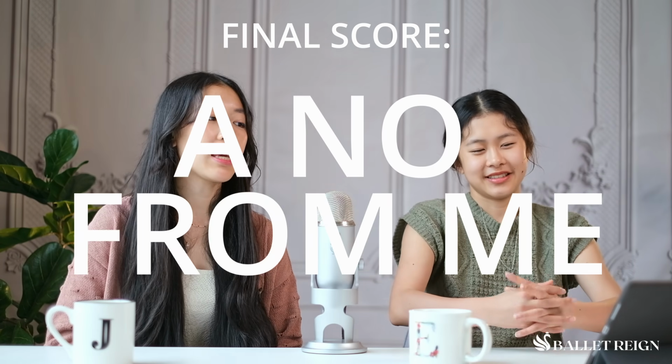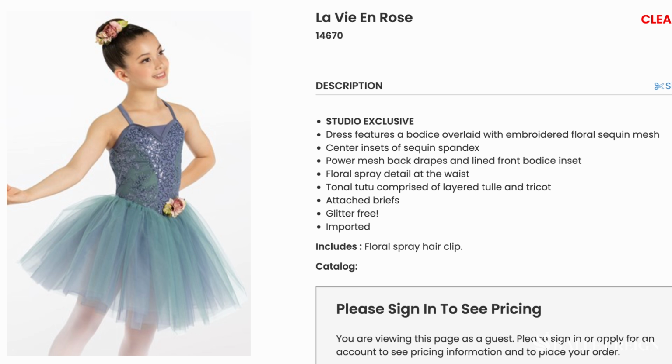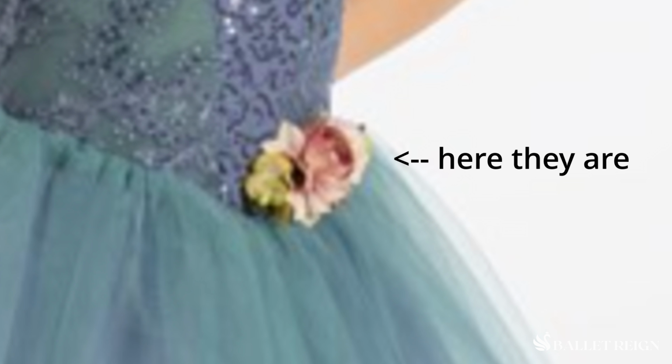This is a no from me. No for me as well, but you knew that already. Yeah. La Vie en Rose. How about La Vie en Bleu? La Vie en Rose? No. La Vie en Bleu? Oui. It's blue. It's clearly blue. There are roses, so that kind of is like the saving grace of this costume versus the name.